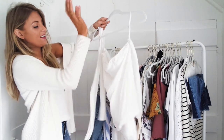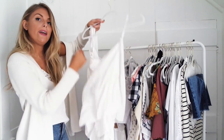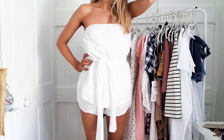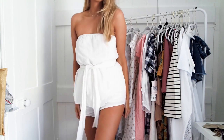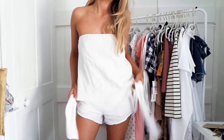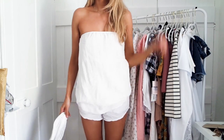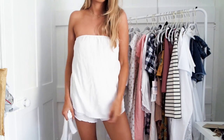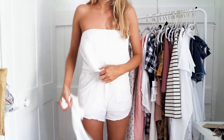But anyway, it's really simple, flowy, and then you can add this on it, which makes it a bit cinched in at the waist and maybe a little bit dressier. Or you can wear this as a necktie or a head tie, a million ways. But yeah, this is a really cute, simple one. This is probably the most simple holiday, boho, chic, timeless piece.